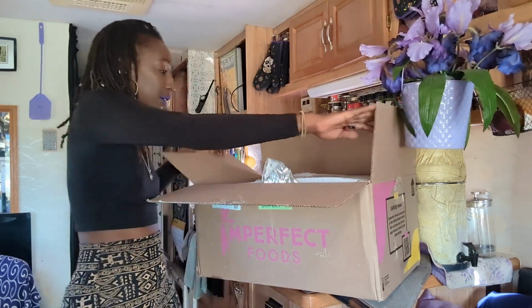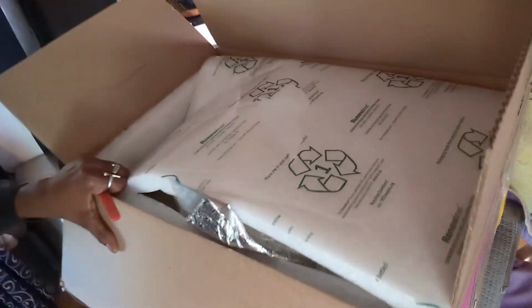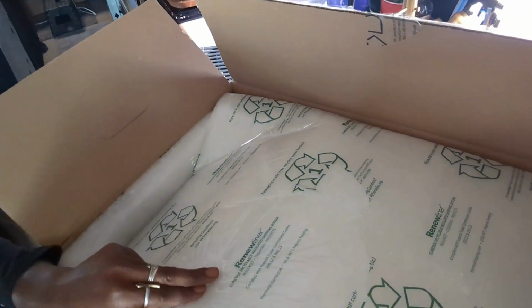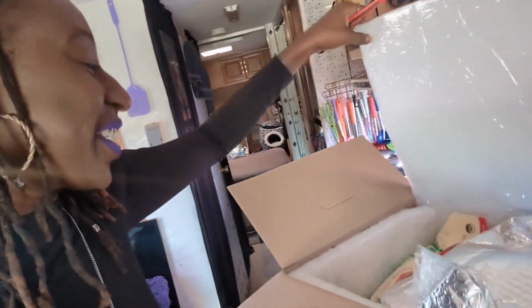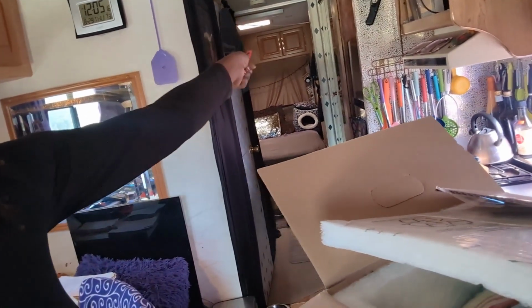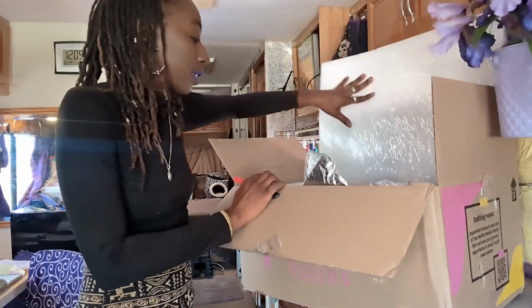Yeah, so let's see what's in this box. What I love about this is they use this really good insulation that's recyclable. I'm gonna reuse it. I have some insulation that I need to replace in the fridge area because I had to replace the fridge. It's a whole nother video. But yeah, so let's get into this box.